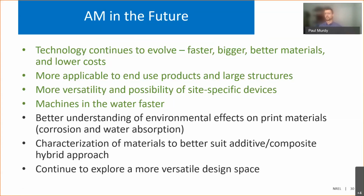So we're seeing it being much more applicable to end-use products and large structures. We're seeing much more versatility and the possibility of even site-specific devices. So rather than trying to mass manufacture one specific design, it might be cost-effective to design and manufacture components to specific sites and specific operating conditions. But ultimately, especially as a prototyping technique, we're hoping that we can see people using this technology to just get their machines in the water faster, so they can refine their designs and their concepts, and get to final products much quicker. But to do that, we're going to need to look into a couple of things.